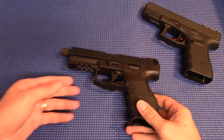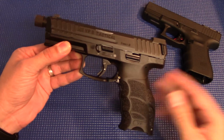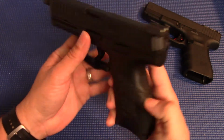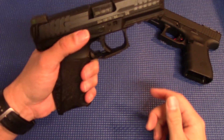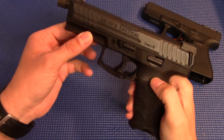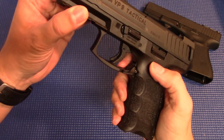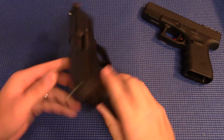One thing for me, not a big deal, but this is a truly ambidextrous gun. Out of the box, it's ambidextrous. You have slide stop lever, slide release lever, whatever you want to call it, on both sides. So right-handed, left-handed, doesn't matter. You can run that. Also the mag release. This does have the paddle style on the trigger guard here, but you have one on both sides. So right out of the box, you can work this from both sides.